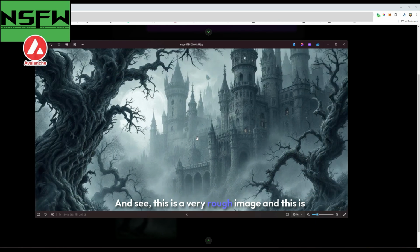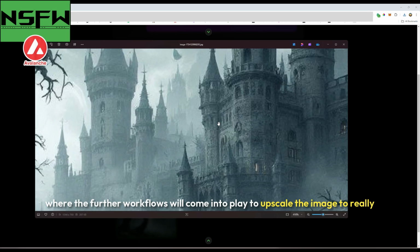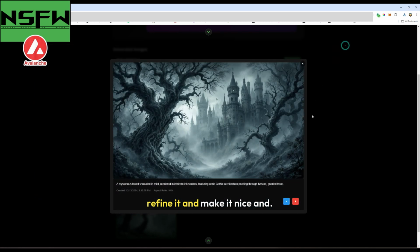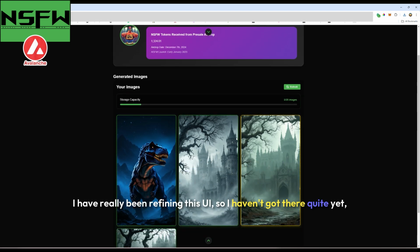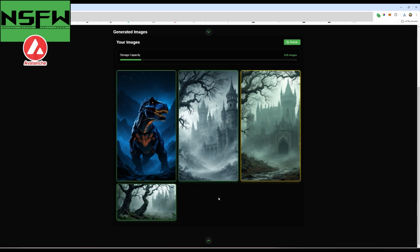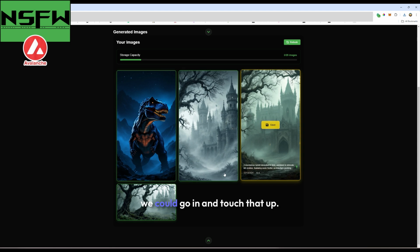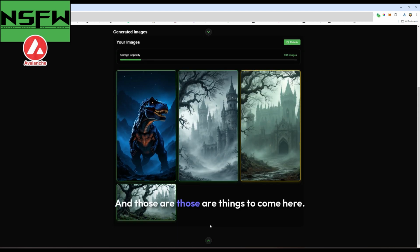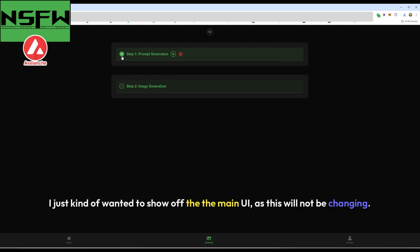And see, this is a very rough image, and this is where the further workflows will come into play to upscale the image, to really refine it and make it nice. And I have really been refining this UI, so I haven't got there quite yet, but that would be an essential step 3 as the edit and upscale. Edit will also give you the ability to select a certain area and have the AI retouch that area. So say this dinosaur had too many fingers or something, we could go in and touch that up. And those are things to come. I just kind of wanted to show off the main UI, as this will not be changing.